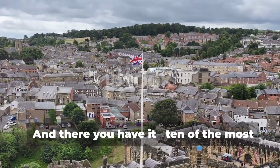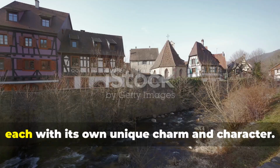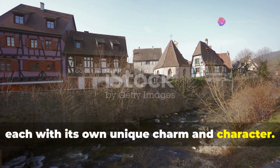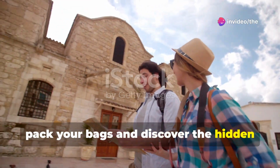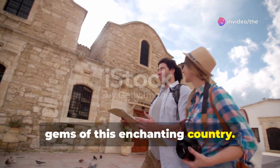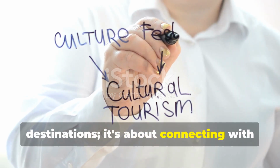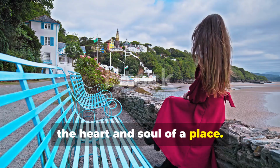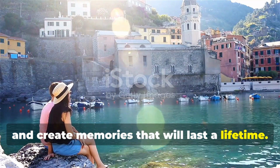And there you have it. 10 of the most beautiful towns in England, each with its own unique charm and character. I hope this journey has inspired you to pack your bags and discover the hidden gems of this enchanting country. Remember, travel is more than just ticking off destinations. It's about connecting with the heart and soul of a place. So slow down, savor the moment, and create memories that will last a lifetime.